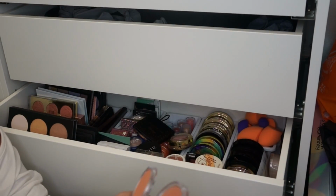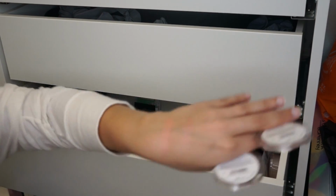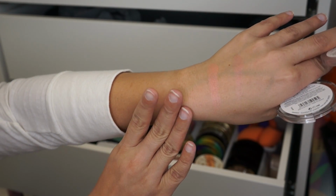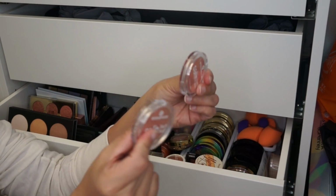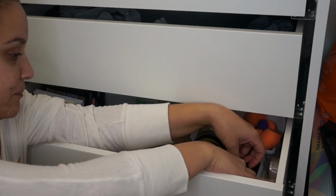I'm not going to swatch everything, but I'll try to swatch some. They're very creamy and I don't know if you can see it. They're very, very pretty blushes for the price. I want to say that these are like $1.99 or $2.99. They're very inexpensive and I am going to be keeping these.